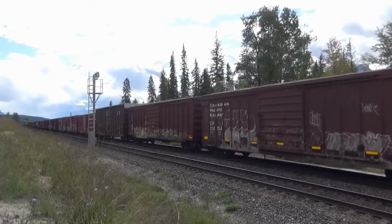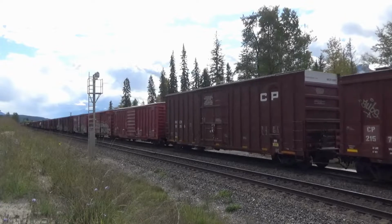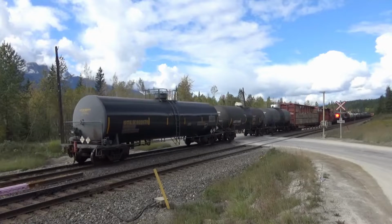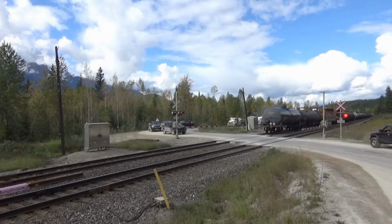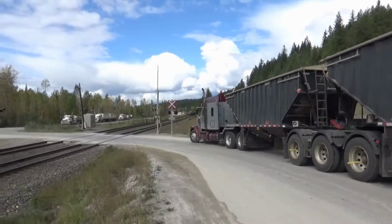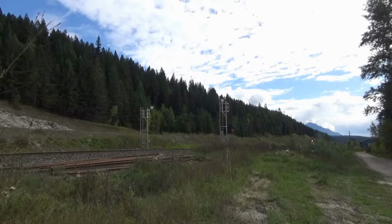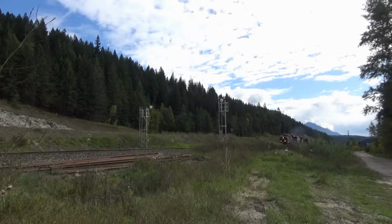This 401 had a decent cut of boxcars in its train, including this 50-foot high-cube boxcar in CP's new scheme. This crossing is used extensively by cement trucks. Immediately after 401, another westbound came through. This was a loaded coal train, likely 879.